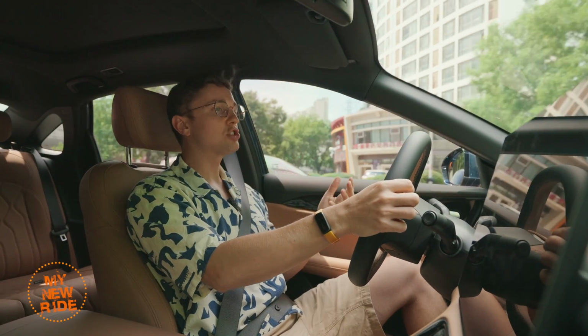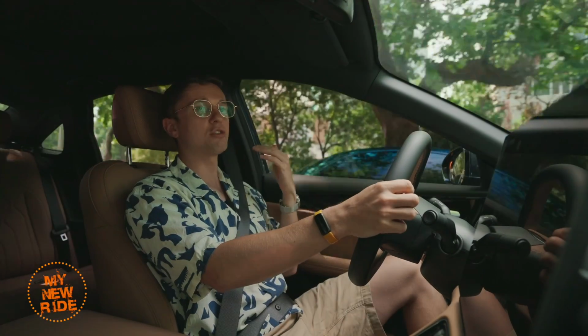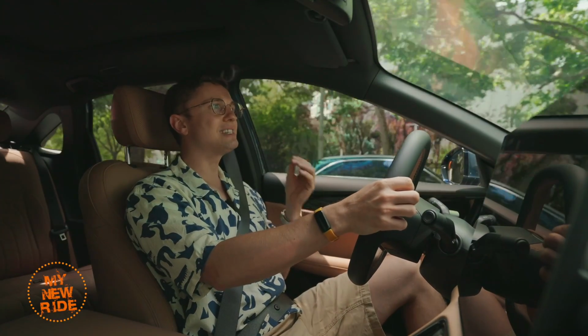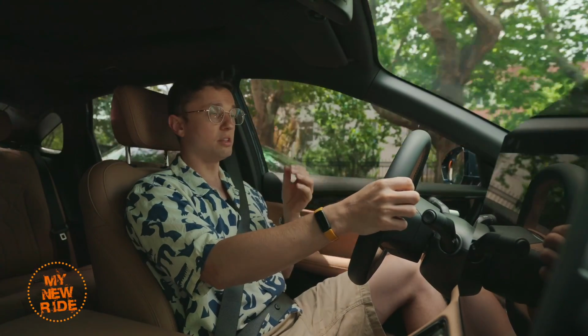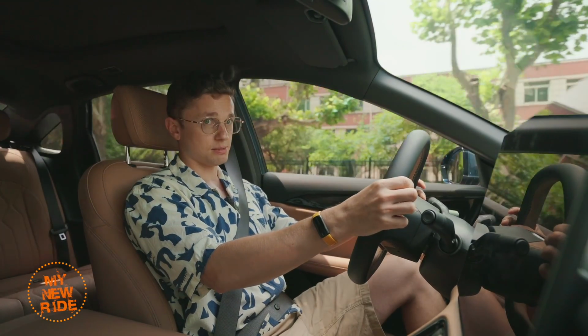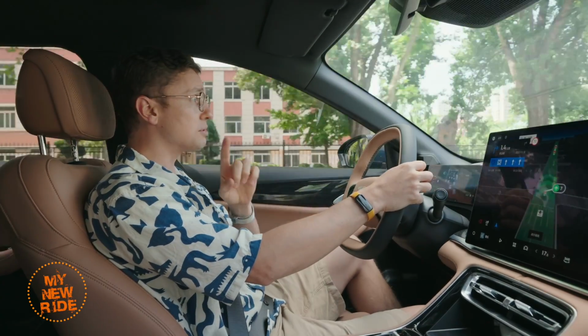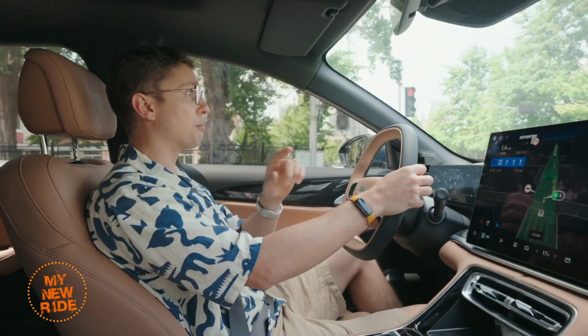Most of the motivation from the car, however, comes from the single front-mounted electric motor, which makes 175 kilowatts and 262 newton meters of torque. The official 0 to 100 kilometer per hour time is 7.1 seconds. Yes, it beats the 7.5 seconds of the BYD Chinel. However, it doesn't match the 6.3 seconds of a Prius.